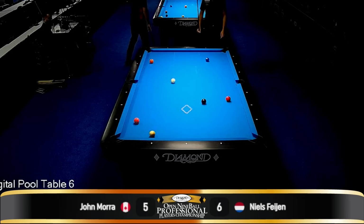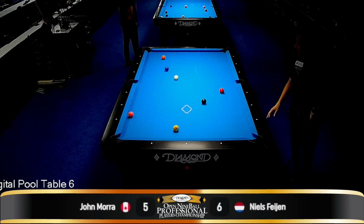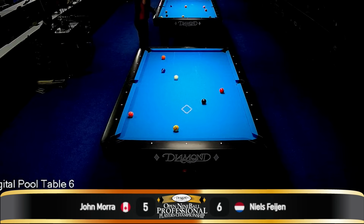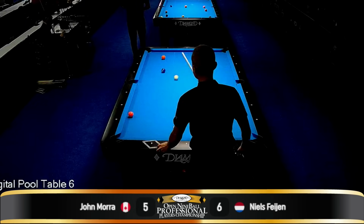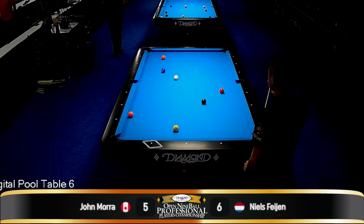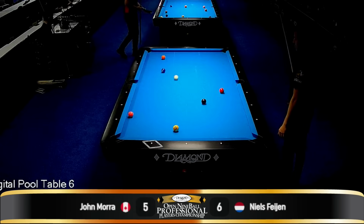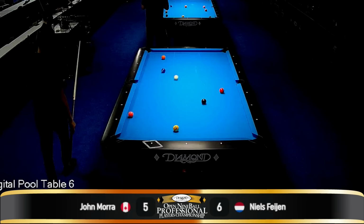Nine ball moving. Couple balls down on that one. 3 balls down on the break. A clear shot at the 2. We might have a tie ball game here in a minute, folks.